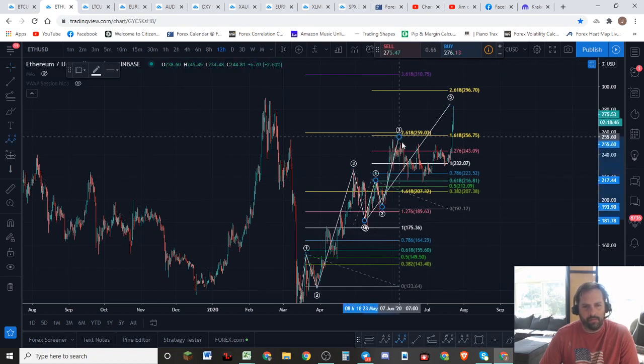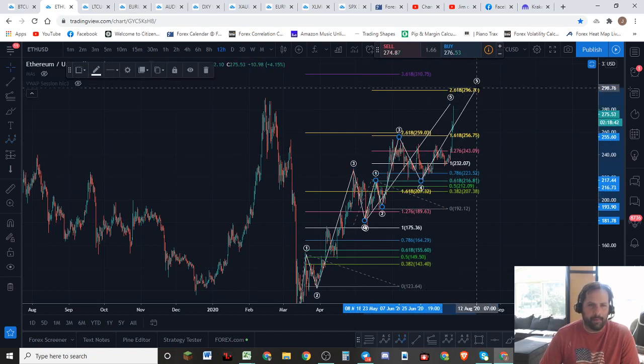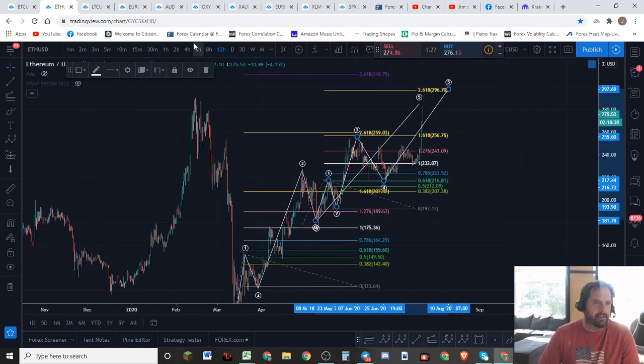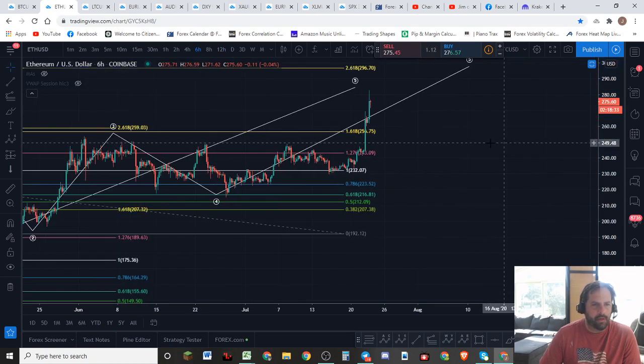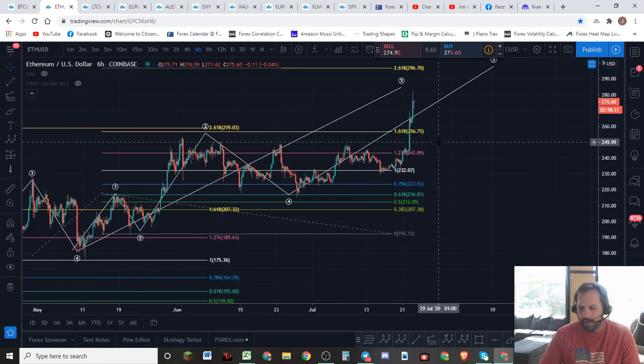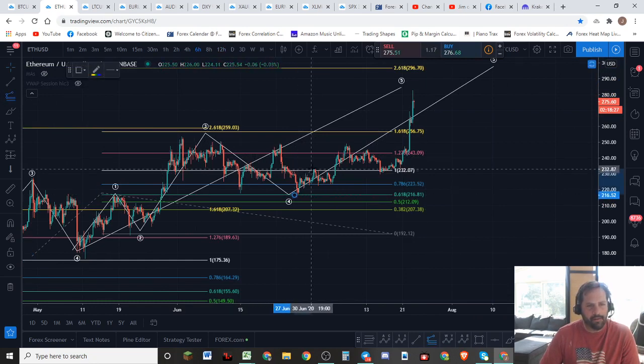1, 2, 3, 4, and now this is an extended fifth wave. It's going to get us up here to about $300, which I mentioned yesterday. Looks like we got a 1, 2, 1, 2 on our hands, and that's a lot more clear, and there's a lot more follow through on that 1, 2, 1, 2. So that's what we're possibly looking at here on Ethereum.